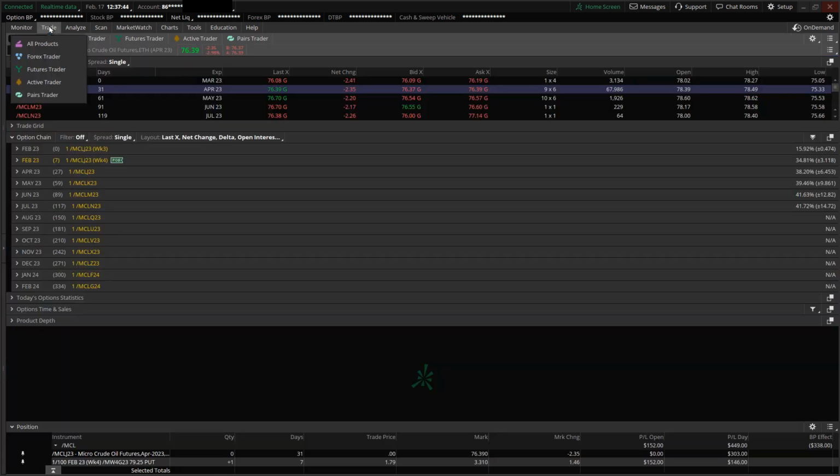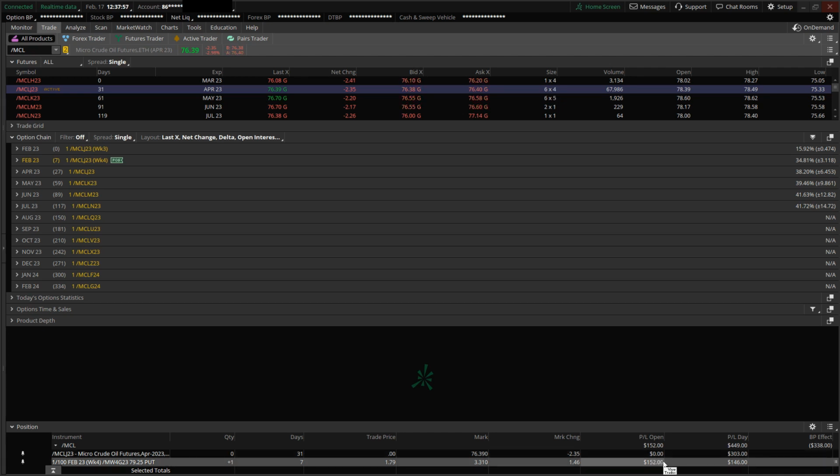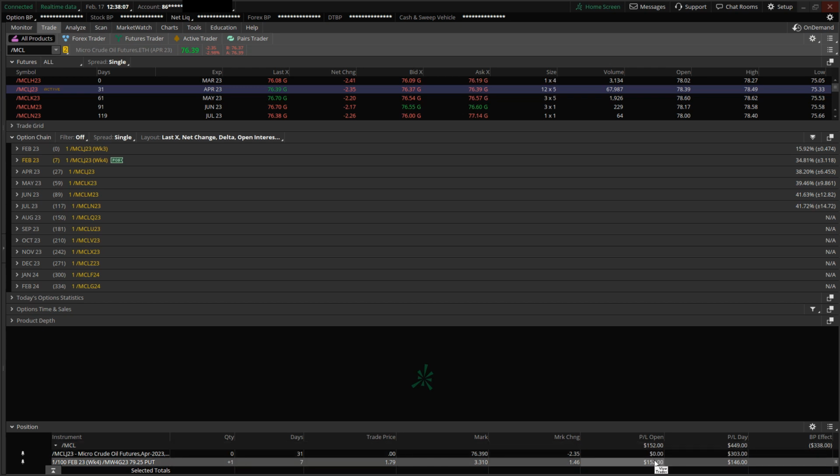But if I toggle over to the trade tab, since entering the trade yesterday, I did manage to profit a little over $300 in the futures market. But I still have the option contract open, and that's still pulling in $152. Now, I find it interesting that I was able to profit more out of the futures than the option contract.